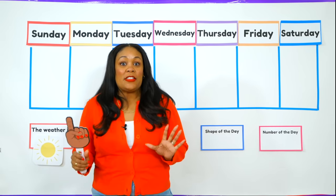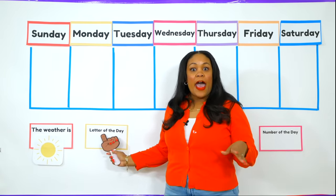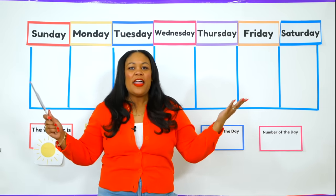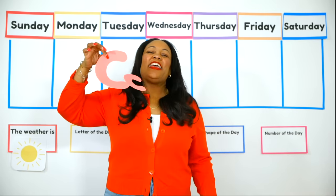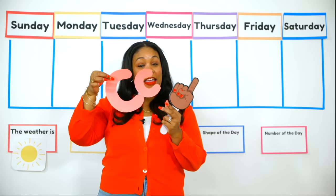Now, I want us to find out, guess what? What our letter of the day is. Let's look at our imaginary window so we can find out what our letter of the day is. C! C is our letter of the day. Can you say C? Again, C.